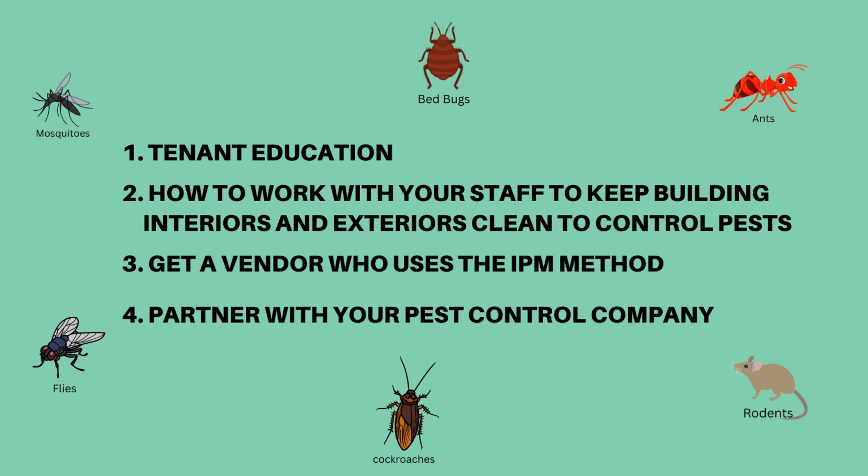Number 3 is about the IPM method. The IPM method is a method that pest control companies use, and this is the standard for pest control. Then number 4 is going to be about the actual pest control company when they come over to do your work, what kind of methods they should be using, and how often they should be spraying.